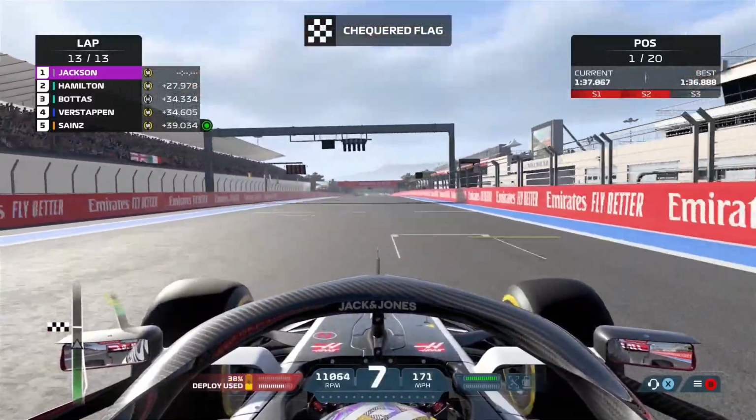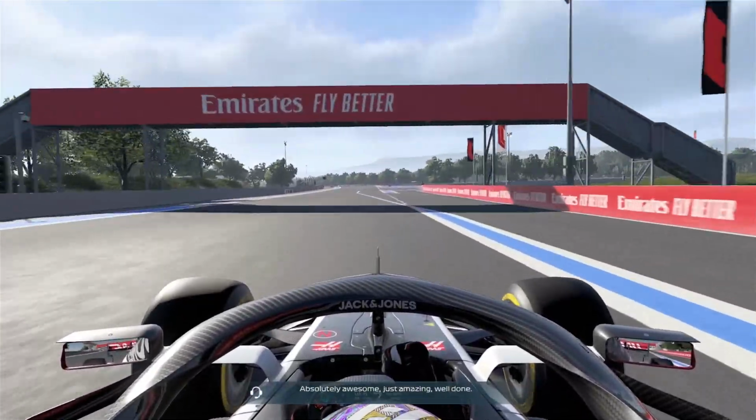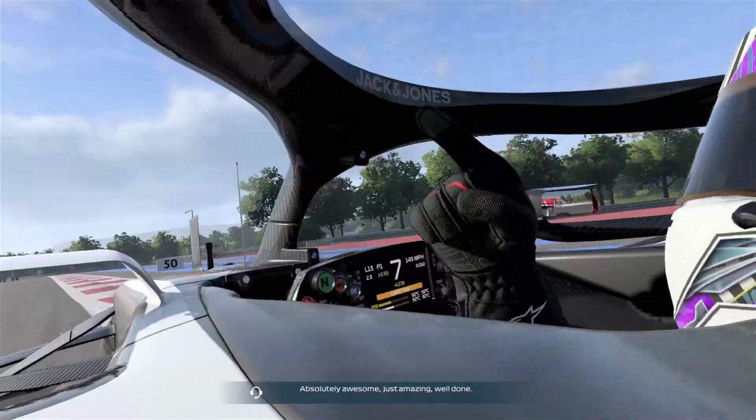But here we go with the checkered flag. Coming across in first place. There we go. Absolutely awesome. Just amazing. Well done.